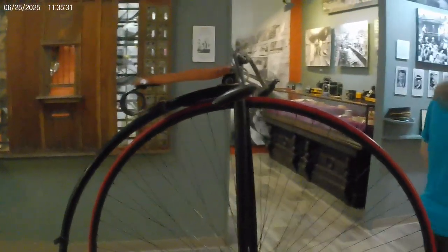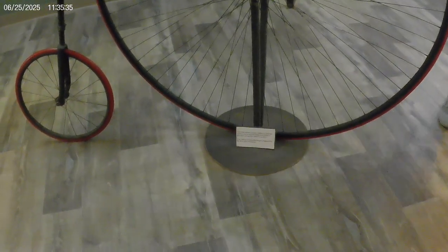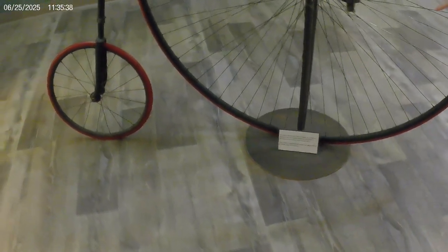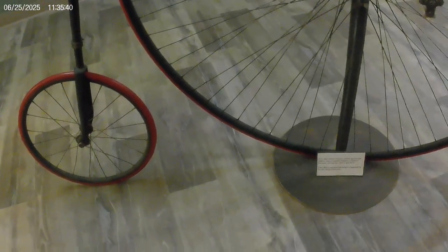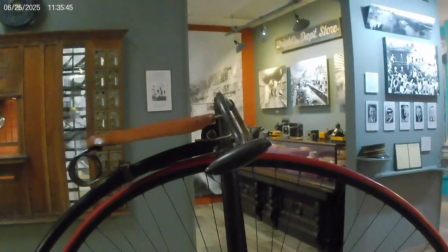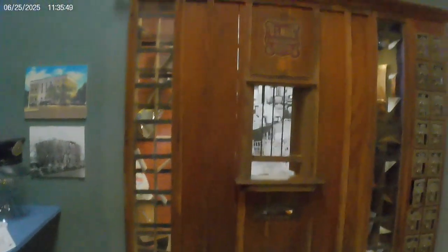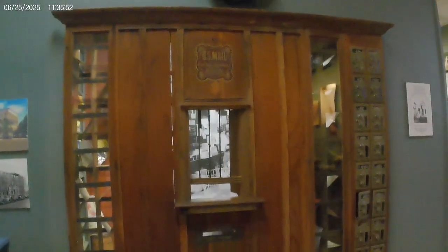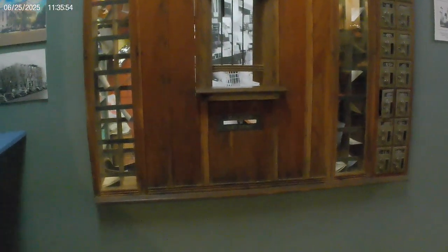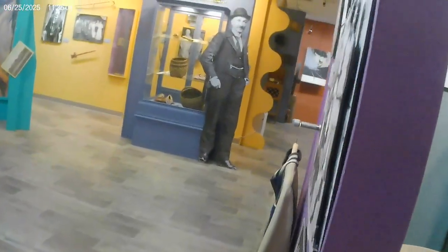I wouldn't want to ride one of those things. That'd be dangerous. Nobody really knows a whole lot about the man who used to do it, but he rode it all over town here. First of all, my legs aren't long enough. Second of all, I'm not sure how I would swing myself up on that thing and not fall down on the other side. No, I wouldn't want to try it. Yeah, we had a guy in Winfield who used to ride around with one of those all the time.